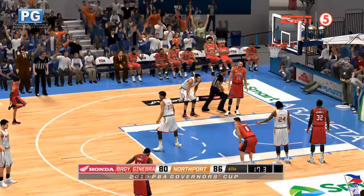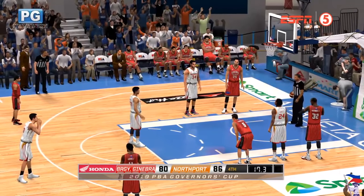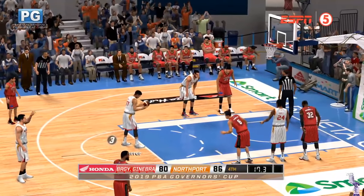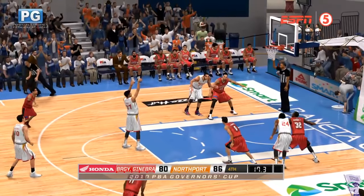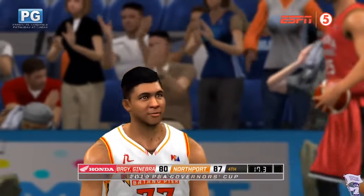First free throw missing for him. We'll see if he can nail the second. And he does get the second one. And that makes it a 7-point lead.